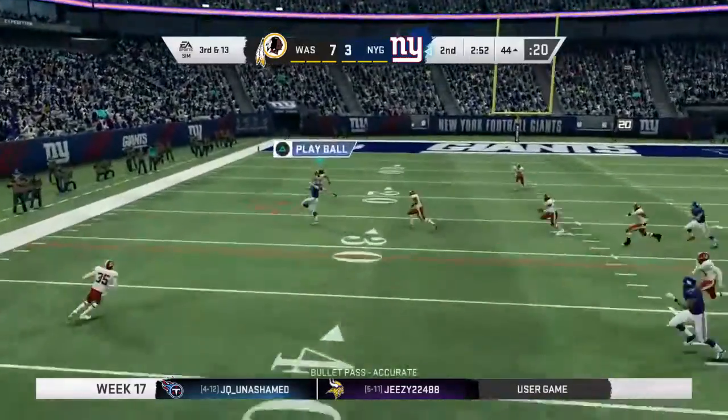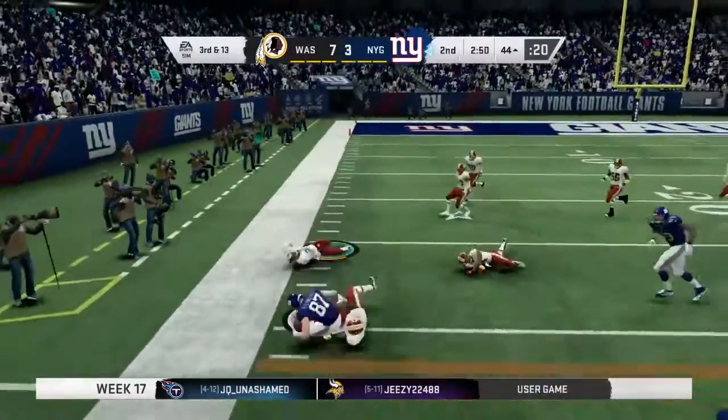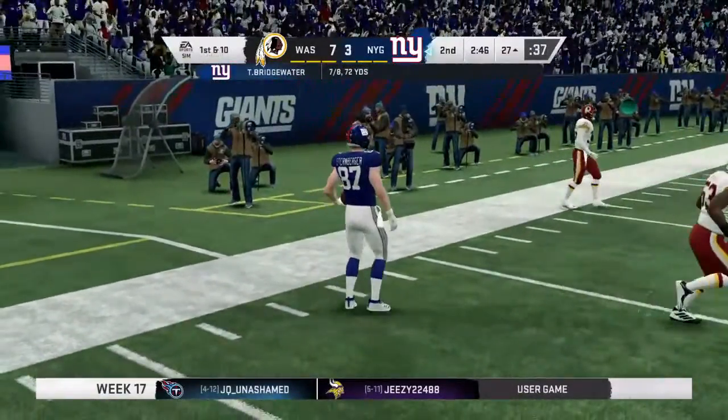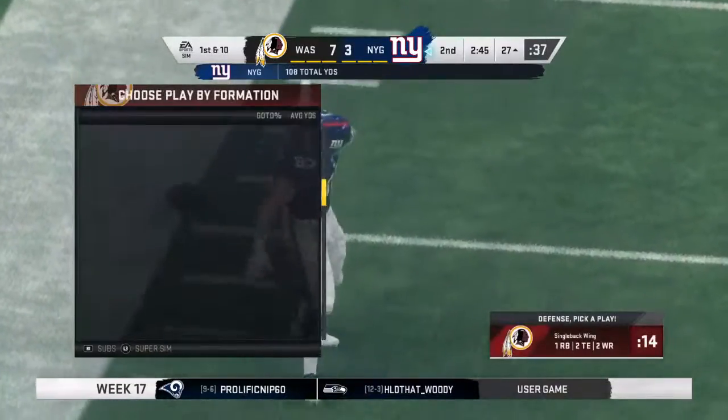Bridgewater. He's got the tight end, Sternberger. And they're going to have another first down here as the tackle's made at the Redskins' 27-yard line.